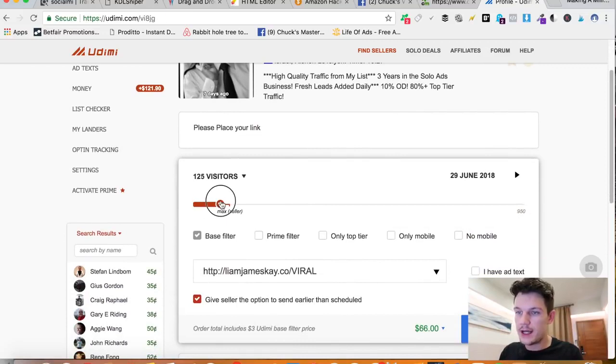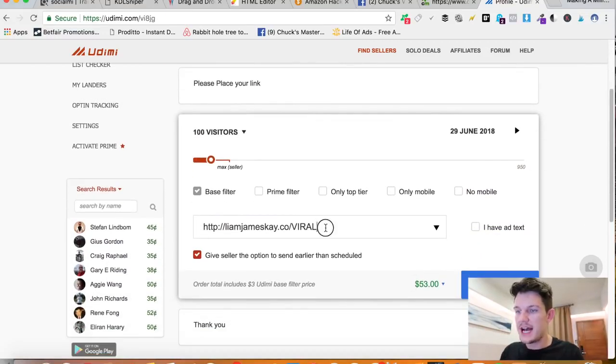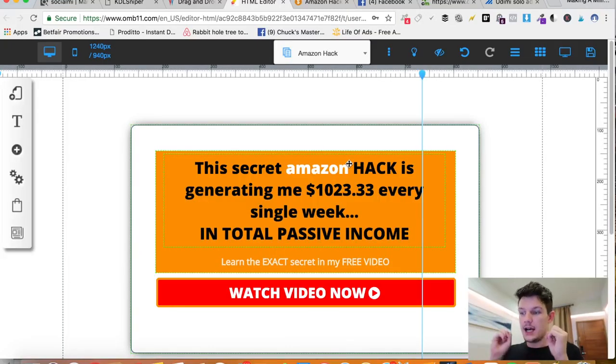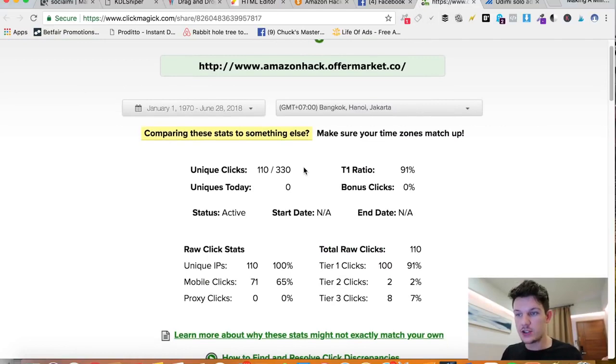You then can scroll here to say how many you want to order. So I want to order 100 clicks. It's going to cost $53. And then you basically just paste in your link there. Leave everything else blank, that's fine. Click add to cart, purchase it, and then they'll let you know when it's live. And then I let that go and receive clicks to it. So they sent me this tracking link just to show you that I basically received 100. They gave me some extra clicks.